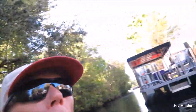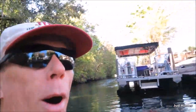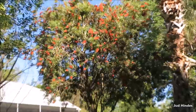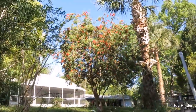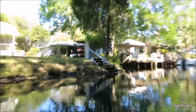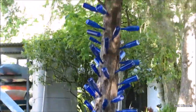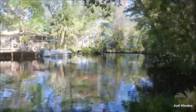Okay, we're making our way down to the main river, but I wanted to stop. I was looking for the blue bottle tree, but instead I found the red bottle brush tree. Look at this. Isn't that pretty? That's nice. And the blue bottle tree's in this same yard. I'll get that in a second. Isn't that pretty? I like that. We're heading out there to the main river.